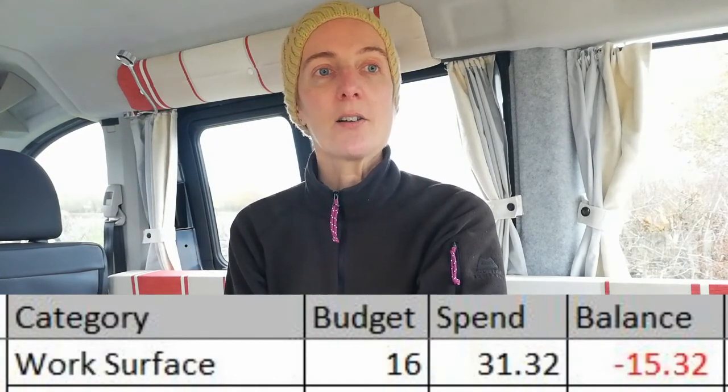The kitchen work surface, I'd allowed £16. It came in at twice that, and the reason is that in costing this, I costed the exact wood we bought, which is pine furniture board. I completely misjudged how big a kitchen we would want, so we needed a piece twice the size that I'd originally costed.